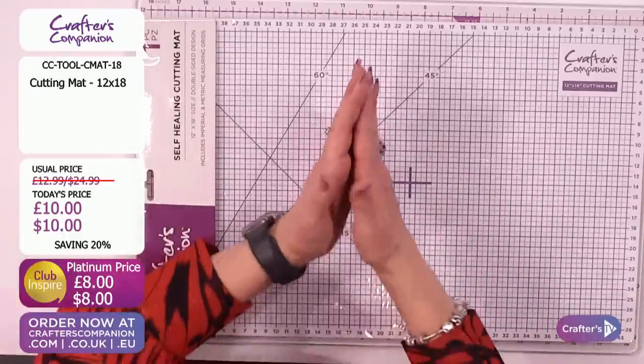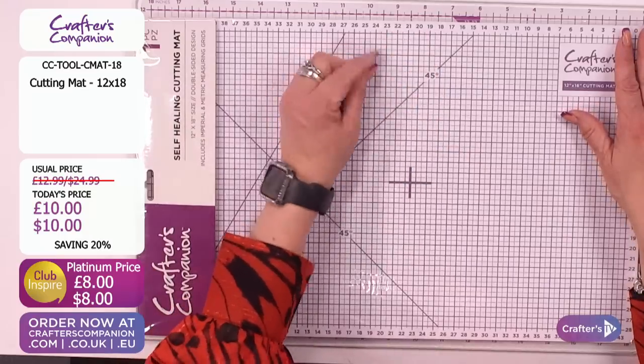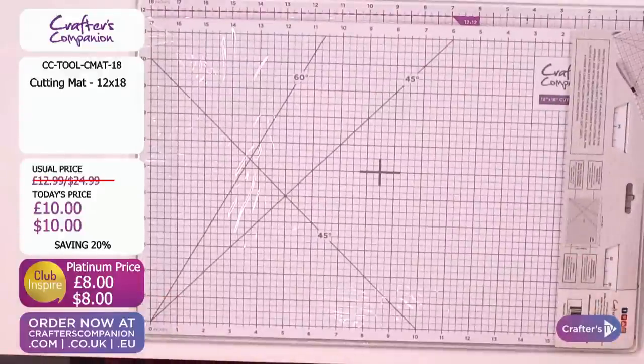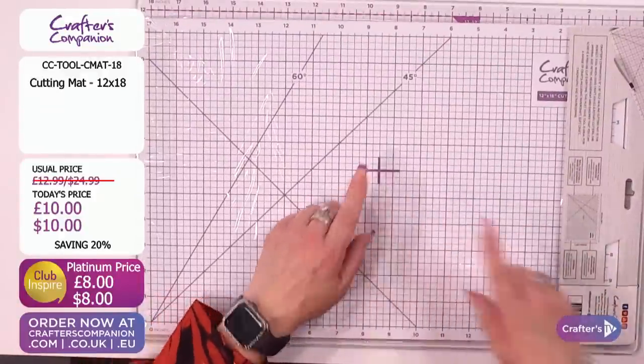You can see the lovely grid work that you can be working with, especially if you work in centimetres. You're going down to those half increments. And then on the other side, you've got imperial and your metric, where you've got your inches too. Now, you'll see in the centre, if you want to centre pieces up, you can absolutely do it. It's perfect for card making.